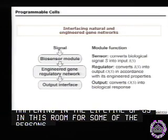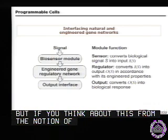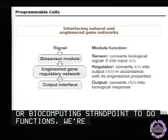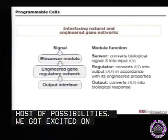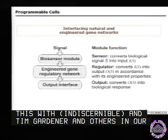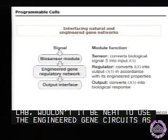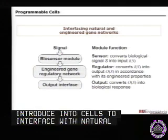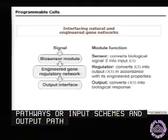But if you think about this from the notion of programming cells, from a biocomputing standpoint, to do novel functions, we're there. And synthetic biology has opened up a whole host of possibilities. And we got excited on the heels of this with Hideki Kobayashi and Mads Kern and Tim Gardner and others in our lab: wouldn't it be neat if we could use these engineered gene circuits as interfaces, as components to introduce into cells, to interface them with natural signaling pathways or other input schemes, as well as interesting output pathways.